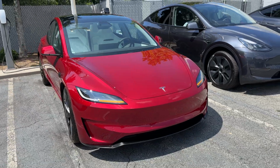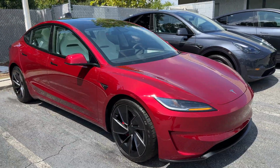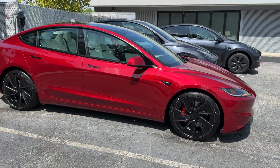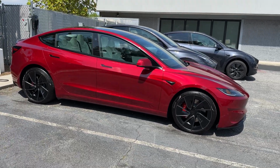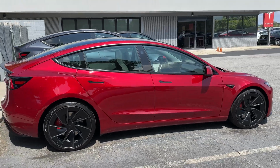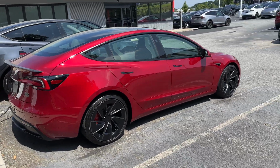Oh, that looks good. Nice and fresh. You gotta love that red too. That's gonna match the S we drove here. Say goodbye to the stock look. The one and only, the one-day special.